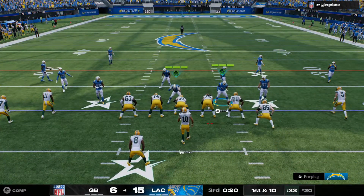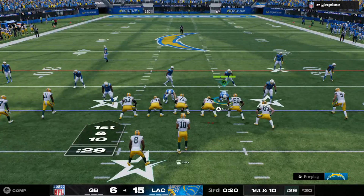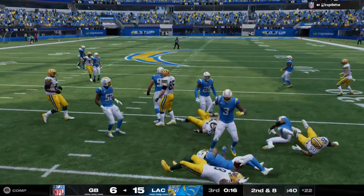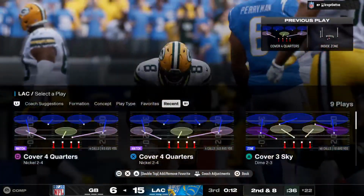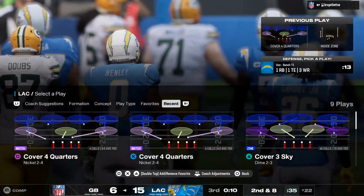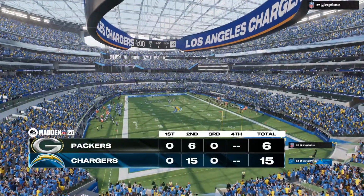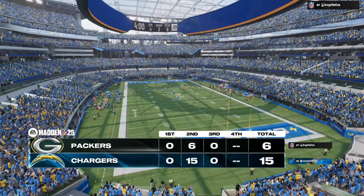Here's first and 10. On the ground, it's Jacobs to start the drive. And this will gain a couple of yards up to the 22-yard line. Don't even pick a play. Hate when they do that. So, 3 quarters now in the books. You're watching the NFL on EA Sports.